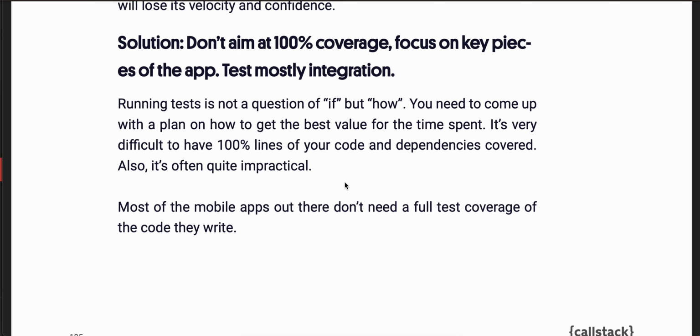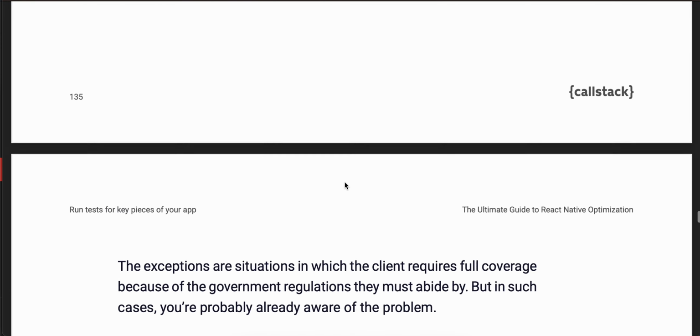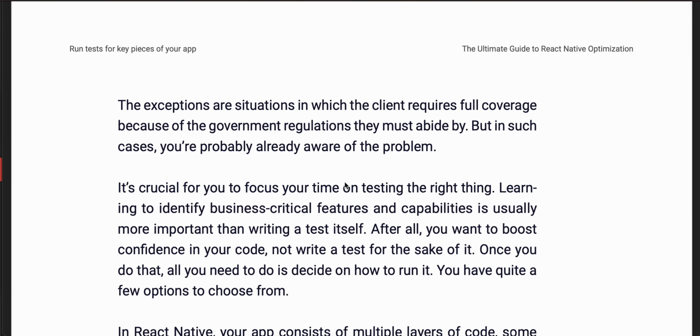Also, it's often quite impractical. Most of the mobile apps out there don't need a full test coverage of the code they write. The exceptions are situations in which the client requires full coverage because of government regulations they must abide by. But in such cases, you are probably already aware of the problem. It's crucial for you to focus your time on testing the right thing.